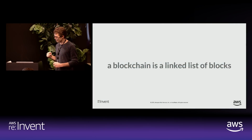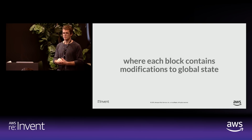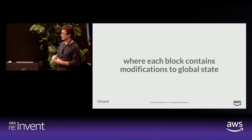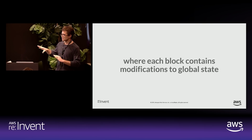So a blockchain is just a linked list of blocks, where each block contains modifications to the global state. Now, if you're a crypto nerd, you might know that different blockchains are coming out now that don't implement linked lists. A lot of the fancy cutting-edge projects are using DAGs, or directed acyclic graphs, instead of a linked list of blocks. I think it's easiest for us to illustrate just a linked list here, so I'm going to implement that.